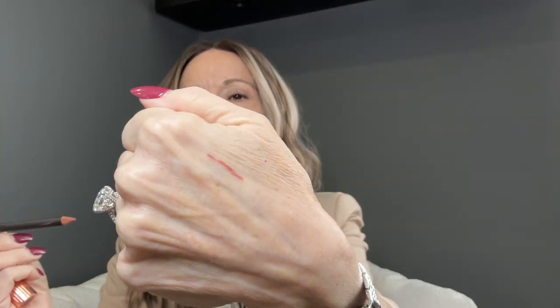We are going to kick it off with beauty, and I have a couple of things I want to share. The first is actually the lip combo that I am wearing at the moment, and I have just been loving this combo. It is the MAC lip liner in Soar. That's what that color looks like. And the lipstick I'm wearing is the Pillow Talk Fair from Charlotte Tilbury.